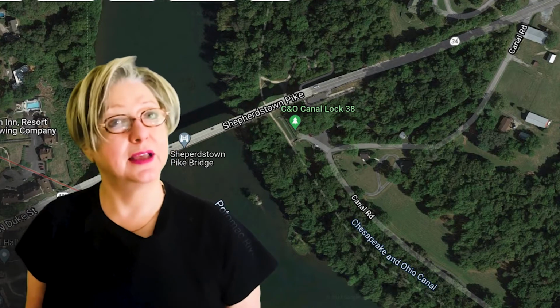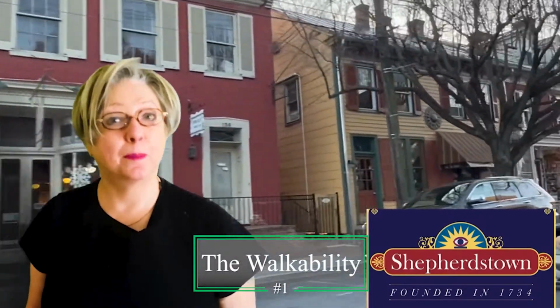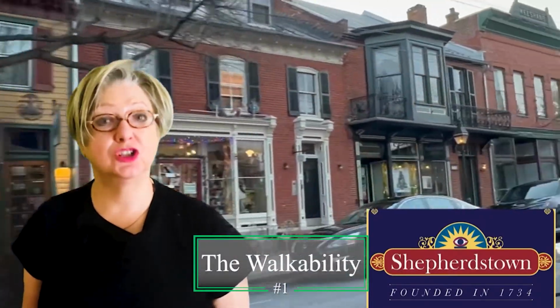So here's some of my favorite things about Shepherdstown. Number one is the walkability. Shepherdstown was established in 1734, so it's the oldest town in West Virginia, and it still feels like a village from that era. It's a great little place to go for a walk.